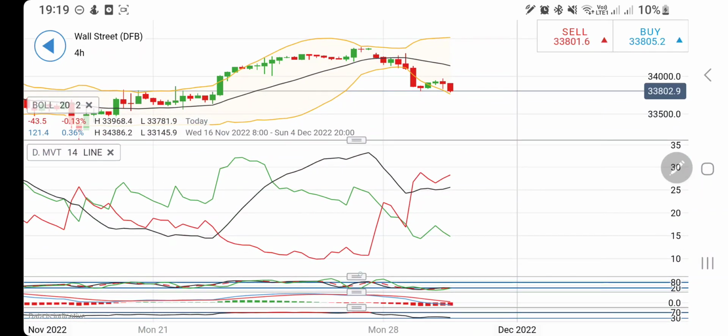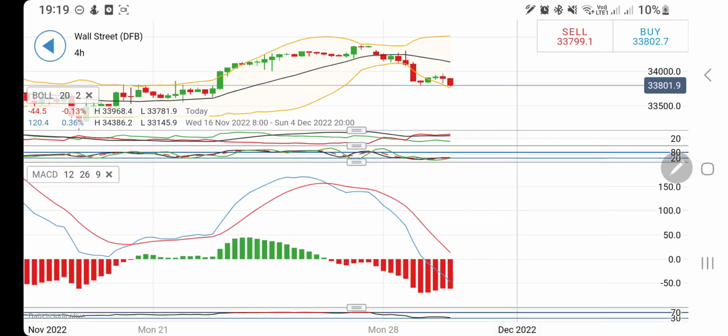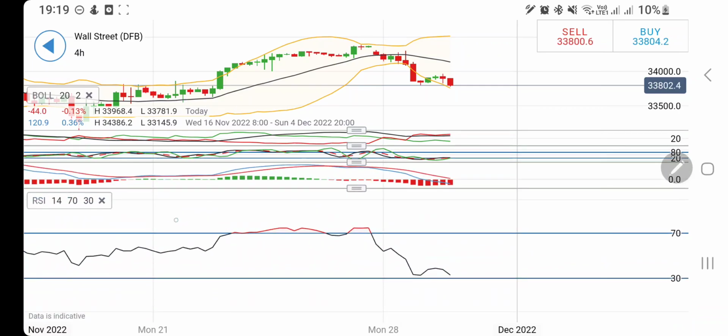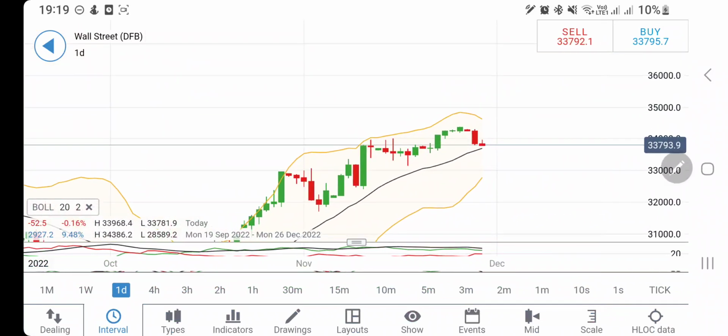The directional movement on the 4-hour charts is still divergent and bearish. The stochastic trading at bottom, the MACD is extremely divergent, extremely bearish, but it appears it has achieved the peak. So from here, it must start to converge. RSI looking downwards. And now look at the daily charts here.